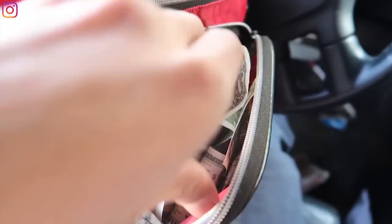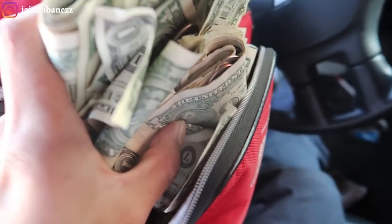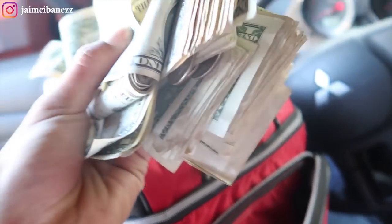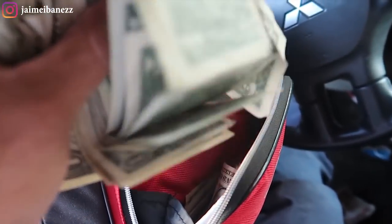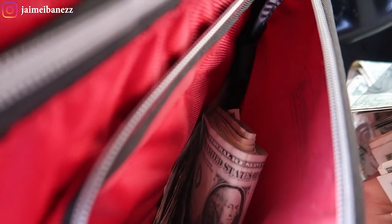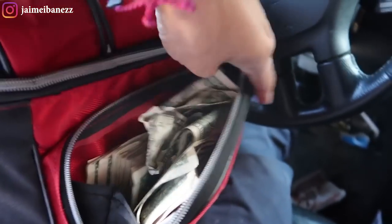I kind of just threw all the money in here, but as you guys can see, this is all the money that I made from that location. I don't want to take it out because all the quarters are gonna fall, but that's part of the bills. I still have a lot more in there. It's all messed up right now, so I'm gonna count it as soon as I get home.